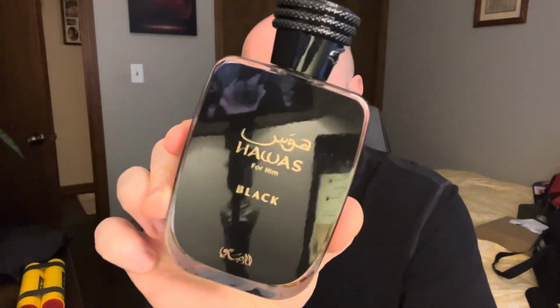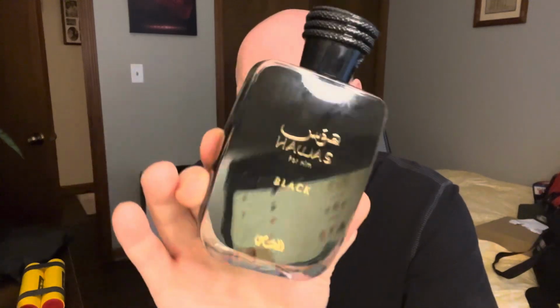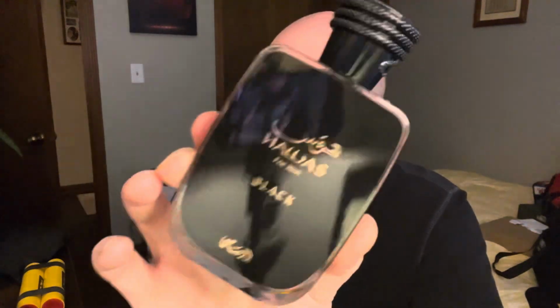But this was good. I'm not going to get Hacivat because I have this, and I won't need Hacivat. So, Hawas Black from Rasasi. Check that out. Big hype beast this year. One of the biggest hype beasts of the year.